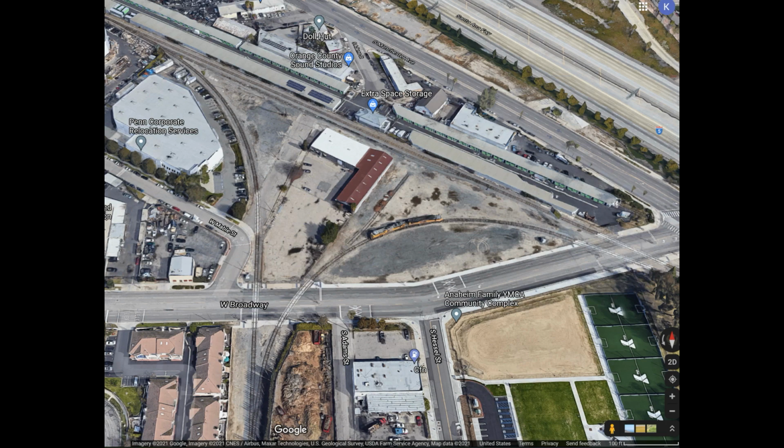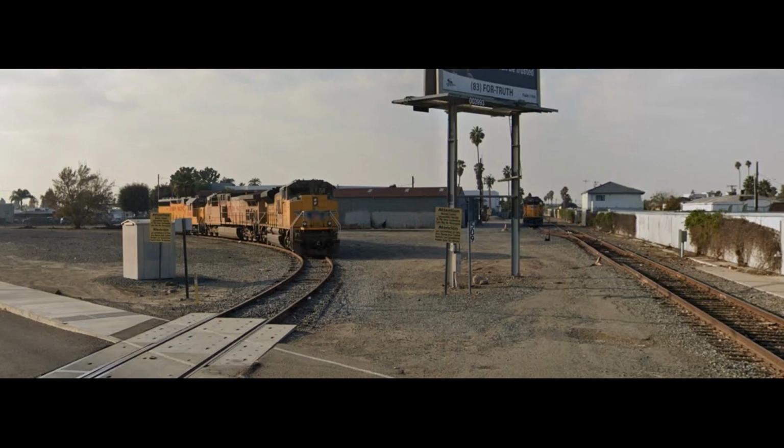In the overview photo, you can see that this is actually a big Y, where heading south is down to the Stanton Industrial Lead, and then west is towards my old part of my layout, and east to the right is Anaheim. So they parked the haulers right there on the Y on the right.